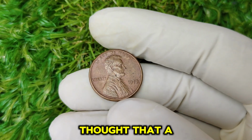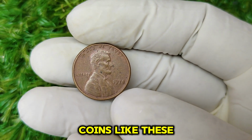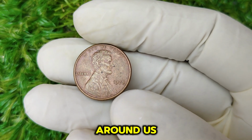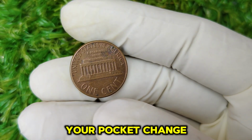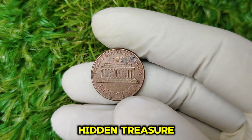Who would have thought that a simple 1978 penny could be worth so much? Coins like these remind us that there's often hidden value in the everyday things around us. So, go check your pocket change, search through your drawers, and you might just uncover a hidden treasure.